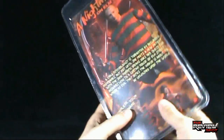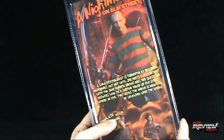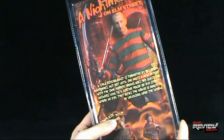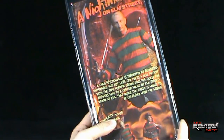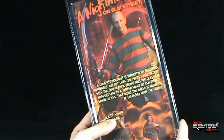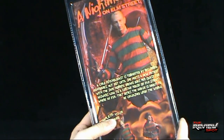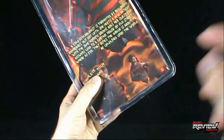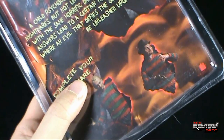The back of the package shows a picture of Fred Krueger, and it says a child psychologist is tormented by recurring nightmares, but not until she meets a new patient with the same horrific dreams does her quest for answers lead to a certain house on Elm Street, where an evil that defies the grave is about to be unleashed upon the world. Also available from NECA at the time that this figure was released is Powerglove Freddy.